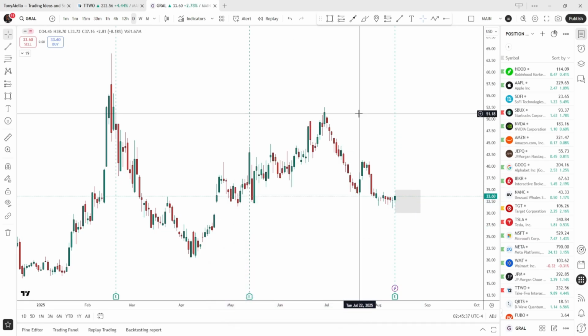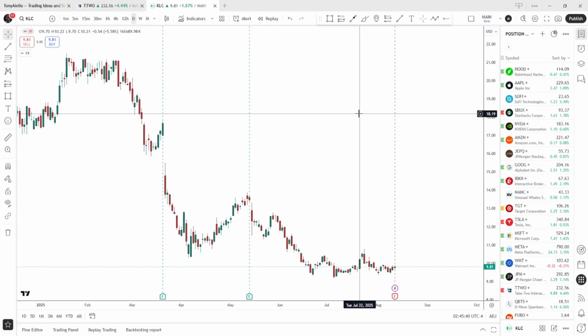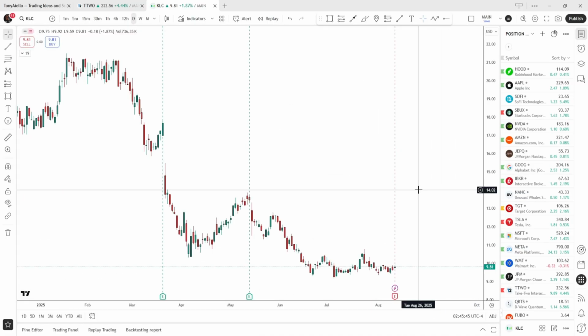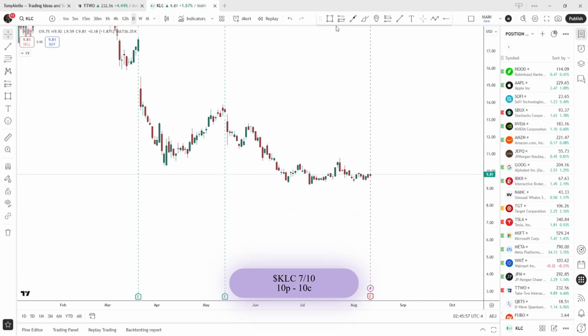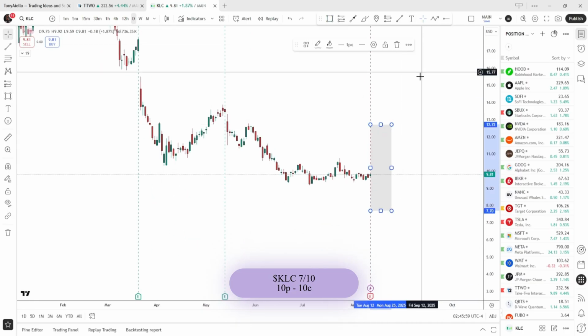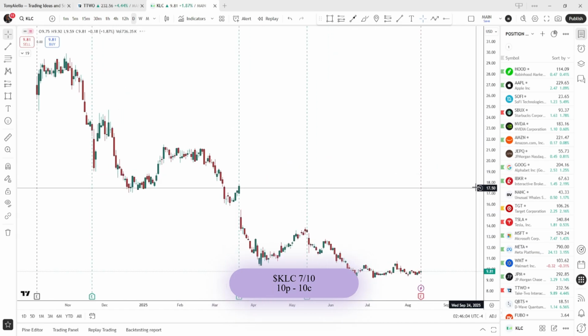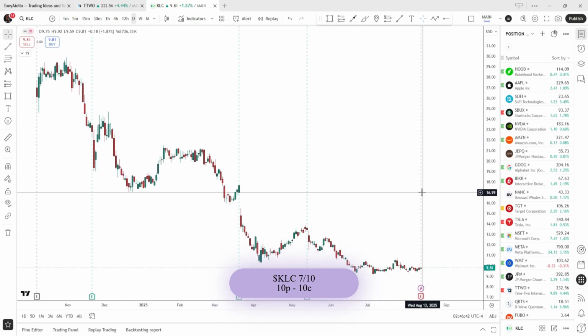We actually have one more, which I believe is called KinderCare Learning, a learning company. We have them rated as a 7 out of 10, and we put their strikes as a straddle or a split. For today, we are going to be using a straddle, so a 10 put and a 10 call, which I don't even have to draw because it's not going to visually show, it'll just be a line. So that's going to be it for the August 12th post-market earnings. Next, we're going to cover the August 13th pre-market earnings.